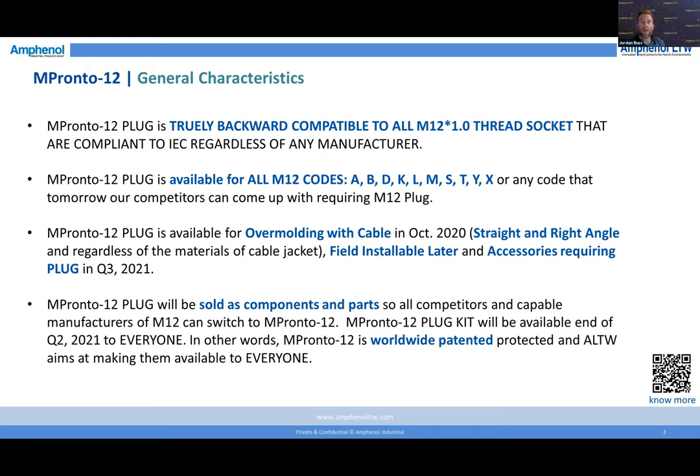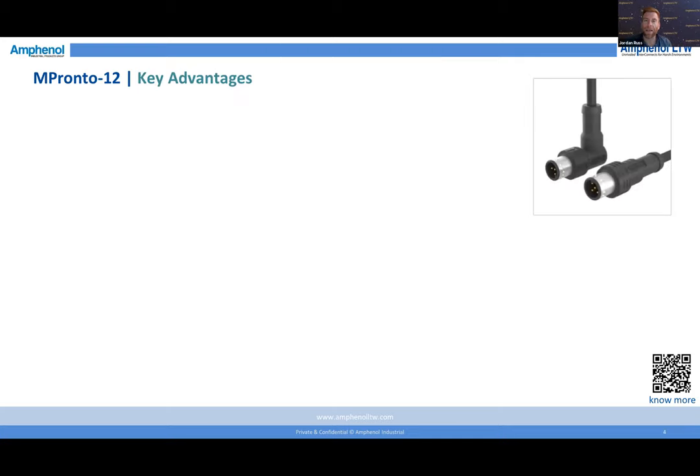Wow. That sounds really beneficial. What are some of the key advantages? Yeah, so the first advantage of MPronto is a plug and play solution with positive locking and audible feedback when fully locked. That means the installer no longer has to guess whether the connector is fully engaged, compared to a traditional screw-threaded connector.